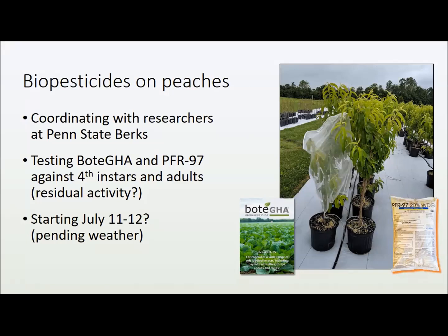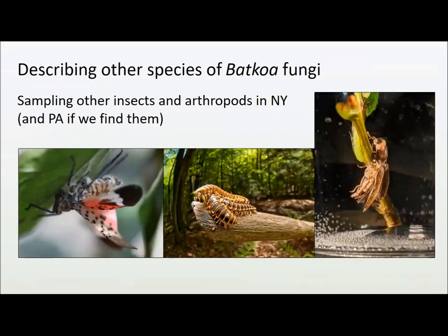Julie mentioned a little bit about those chemical insecticides. So we're doing a similar thing where we will spray these bioinsecticides on peaches and infest them with 4th instars and adults. And we should be starting that later this week if the weather holds up. And so David Binninger is involved with that. So lots of stuff going on.